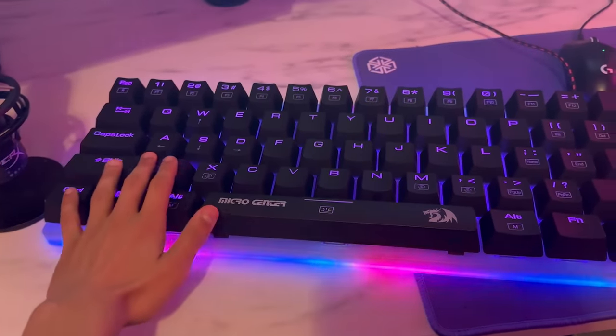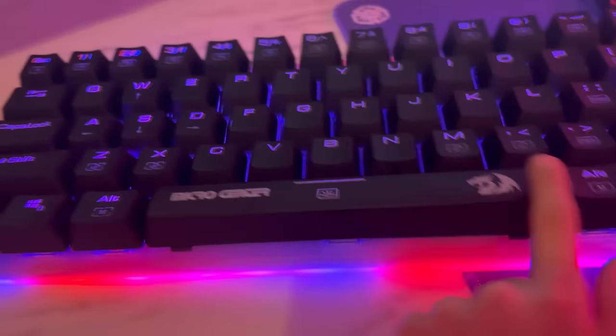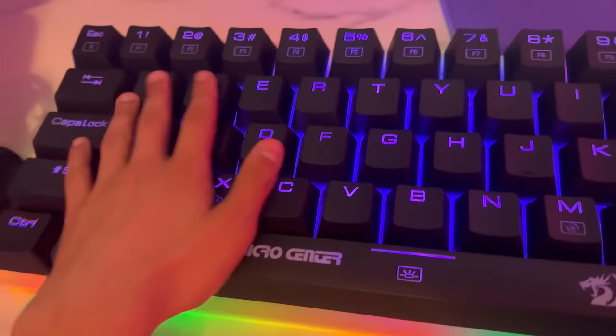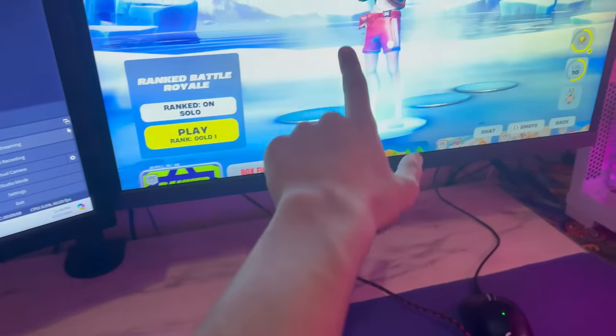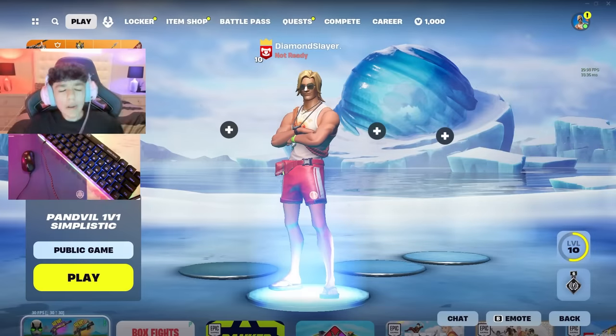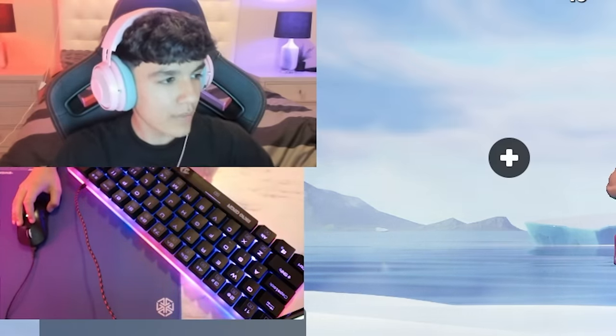Oh my god! This thing actually looks clean, I'm not gonna lie. The underlights right there, I didn't expect it to actually light up like that. This thing looks amazing. But guys, let's go ahead and get on Fortnite now, and I'm gonna talk some more on there. All right, guys, so we're here on Fortnite now, and just look at the keyboard cam. This thing is literally out of the frame because of how big it is.